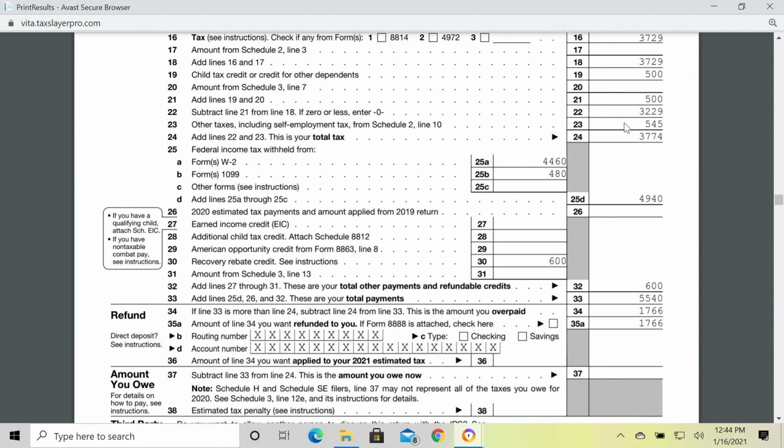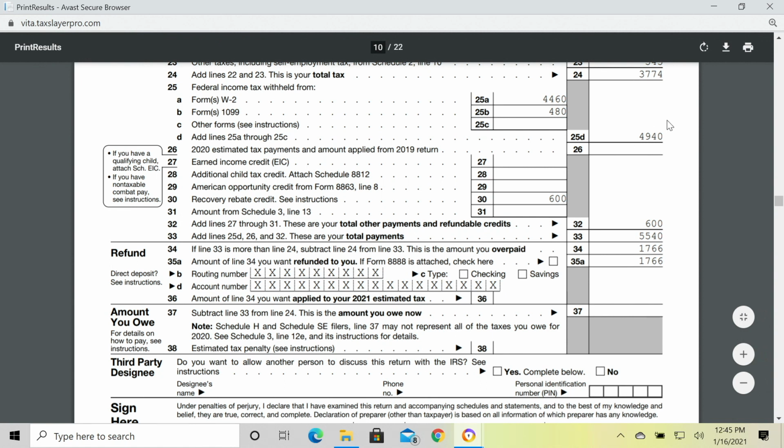But now we have to go and look at what about other taxes in Part 2. Well, again, self-employed individuals. Richard was self-employed and he did complete a Schedule C. Again, TaxSlayer will automatically complete the Schedule SE for us. And so he has self-employment tax of $545. Remember, TaxSlayer already computed half of it as an adjustment. So this other tax gets added onto the tax liability of the $3,229. So it's making his total tax on the 2020 tax return $3,774. So this is the amount that he is responsible for.